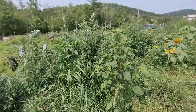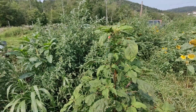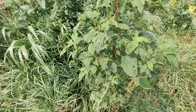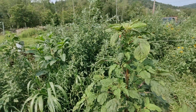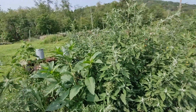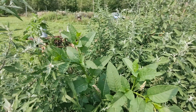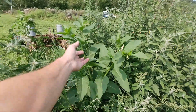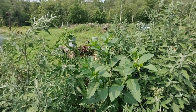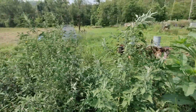Now this is amaranth here. So I'll be interested to see if they eat that or not. It's a highly undesirable plant because it spreads like crazy. This is a pokeberry. I don't know where that, well, the birds must have transplanted it. We'll see if they eat that too. They should.